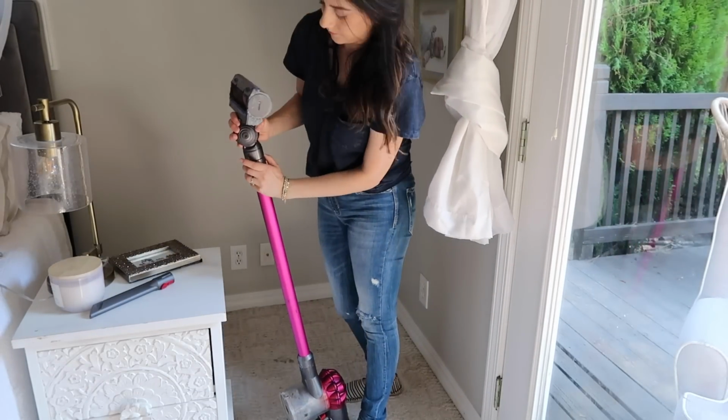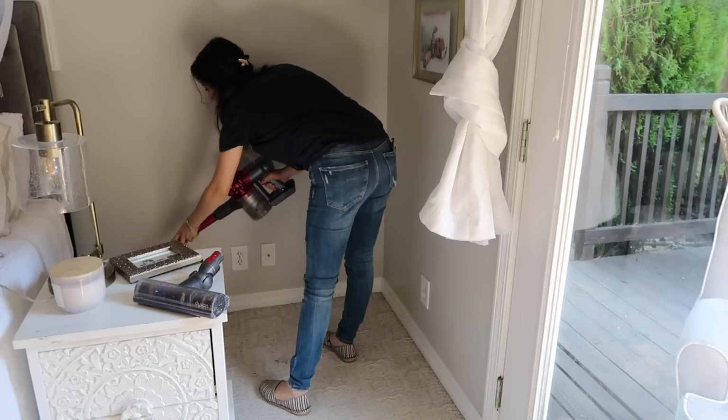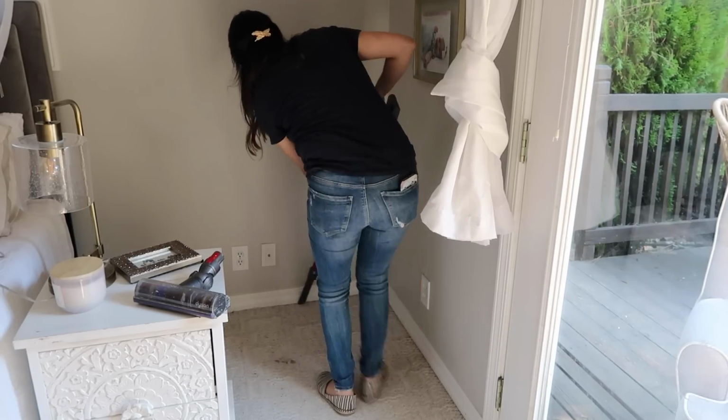After that, I put the long hose back on my vacuum and fitted that same narrow attachment on it and vacuumed along all the corners of my wall.